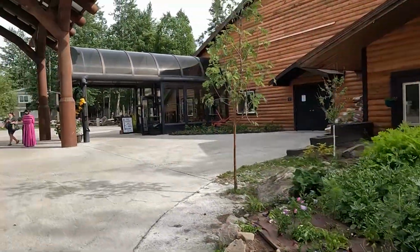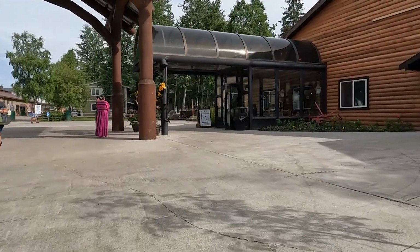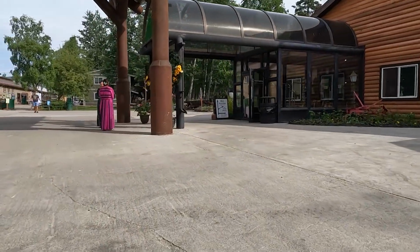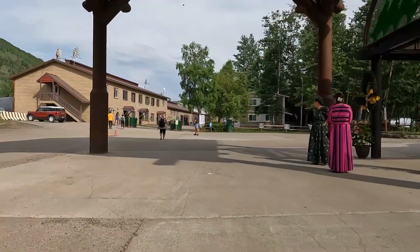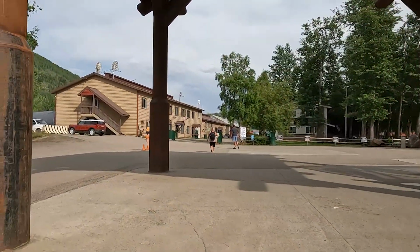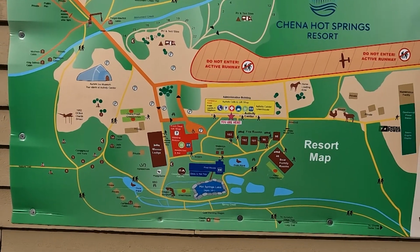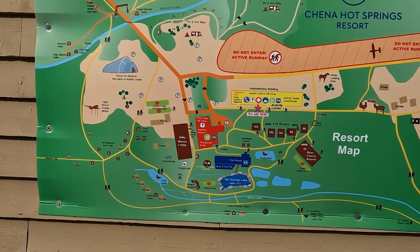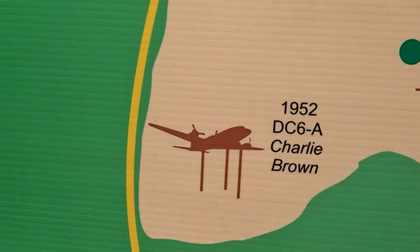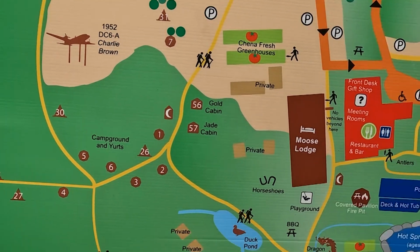This is the entrance of the lodge. Should have showed this first, I guess. It was $20 a day for a day pass for the hot springs. Down there is hotels, or motels, I guess they call them. This is a resort map. Lots of walking. Had camping. Had an airfield. The Charlie Brown DC-6.